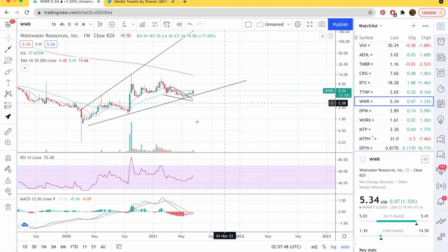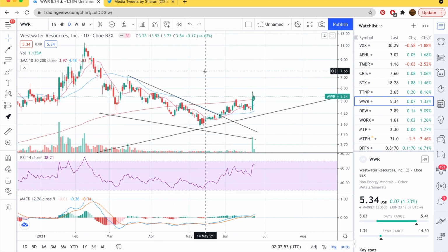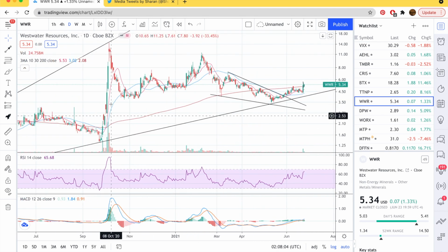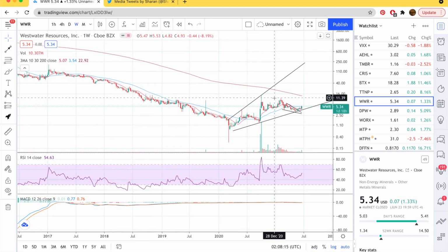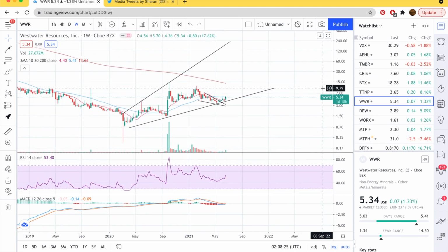The other setup I'm trading right now, and I have a decent position, is WWR. They had very good news. It closed above the 200 MA yesterday and stayed above it. So just like the last run, it may start gapping up and have a multi-day run towards the previous highest. Again, the resistance is around $7-8, then $11, and then the weekly 200 MA is around 13.66, so it may test that.